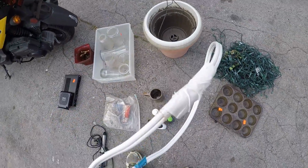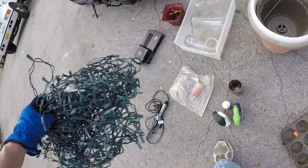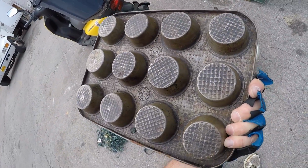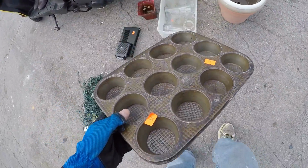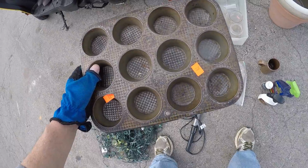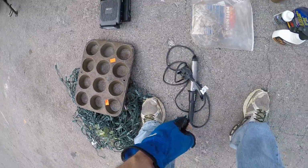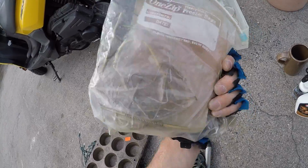Little faulty extension cord going to the scrapyard. Christmas lights, scrapyard. Nice little steel muffin cupcake type pan or whatever. I don't know. I learned from Taco Stacks that those things can be worth some decent money at flea markets, so I'll see if that'll sell. And in here there's some plate hangers. Those ought to sell at a flea market.